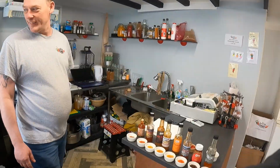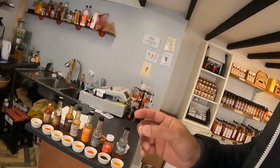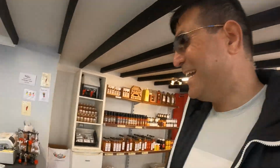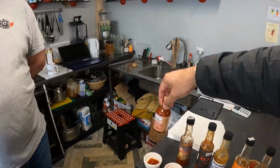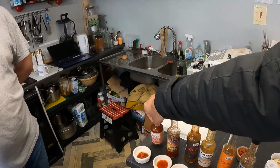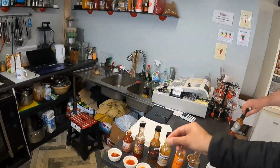Is that ghost chili? That one's Scotch bonnet and that one's firefly. Oh, this is too hot, man. He said it's not too hot, but it's very hot. But it's a good one. Let me show you. So I'll take this rather than that. One left, I didn't try this.